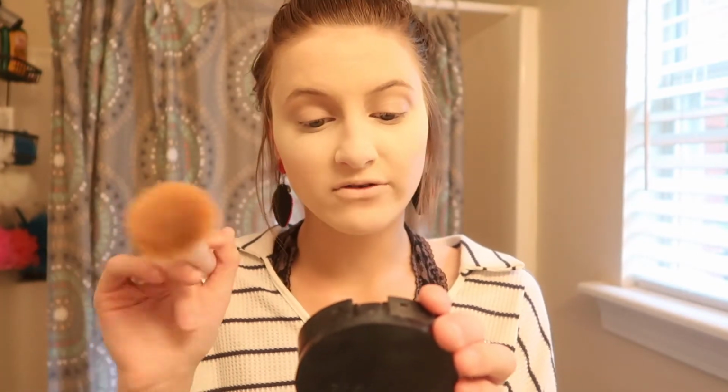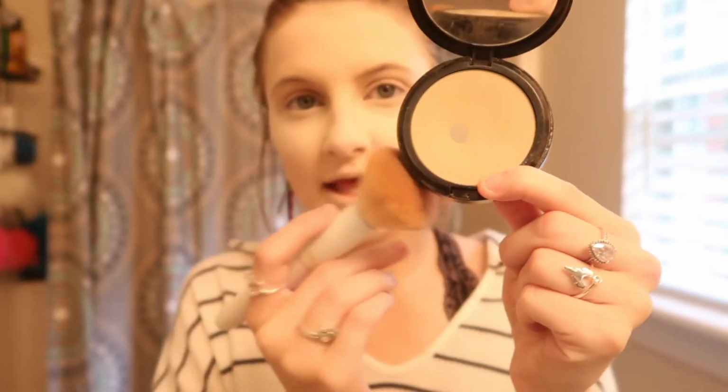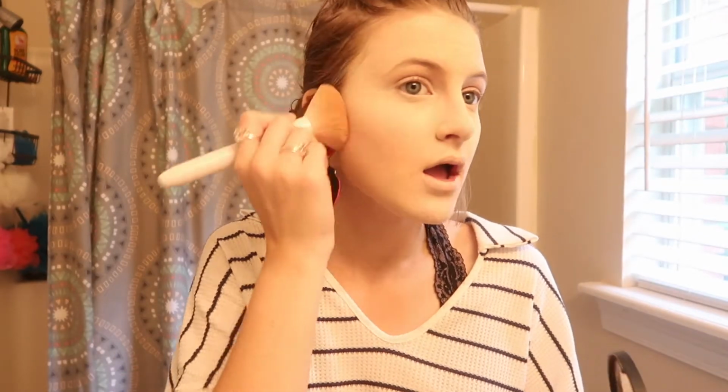While that is sitting, I'm going to go ahead and set the rest of my face, and one of the products that I have been loving is a Sephora. This is the Matte Perfection Powder Foundation. Now, I don't use it as foundation, it's literally a powder. And it is in the color Fair Warm. This is the second to the lightest shade. There's a shade that is lighter than this, but at the time they were out of it. So this is really good for the summer, especially if you are a little dark and you're a little tan.